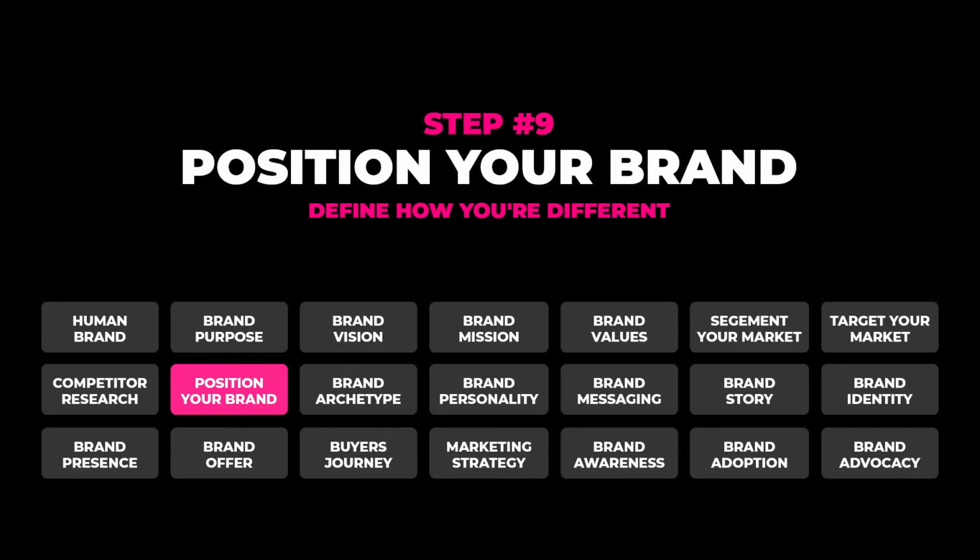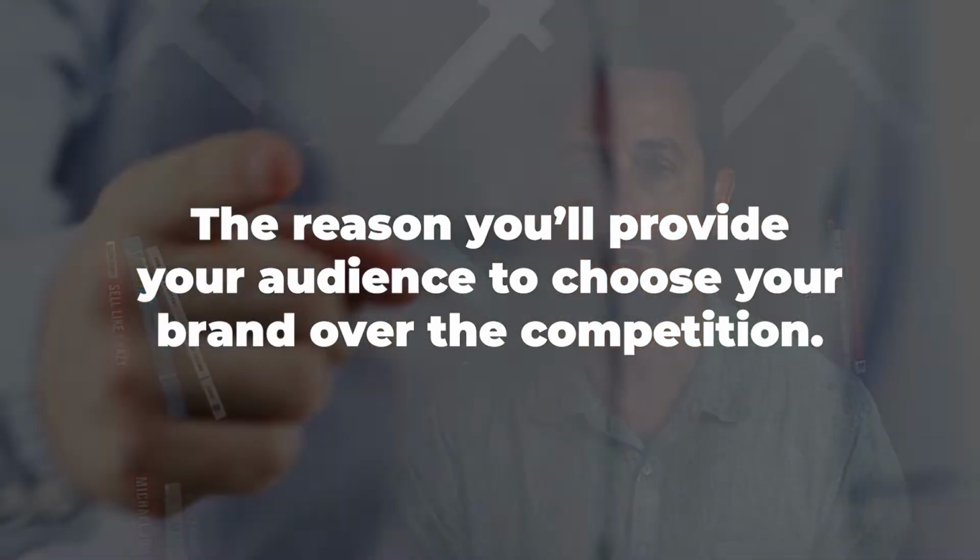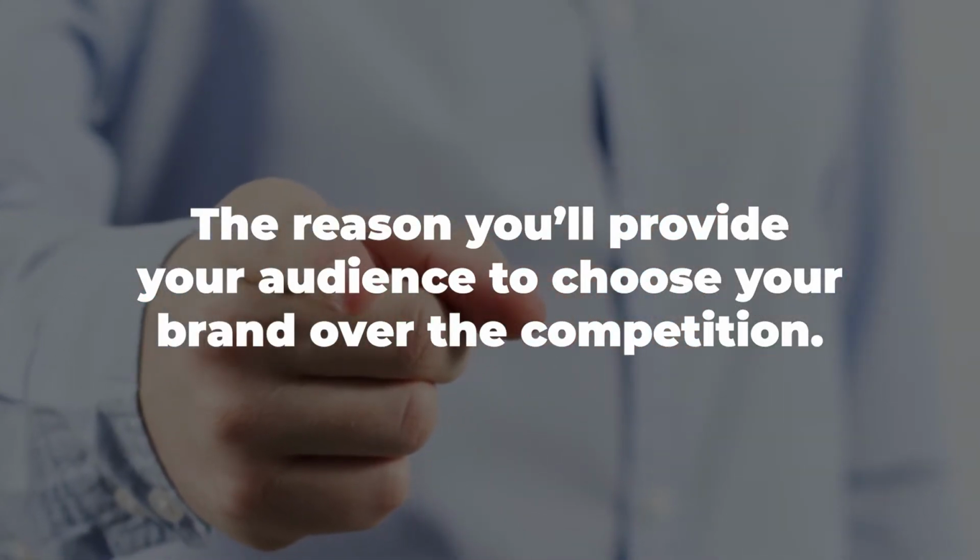Define how you're different. Now, brand positioning is where the rubber meets the road in the strategic brand building process. At this point, you'll have done some heavy lifting in the research and analysis of your market, the segments that you want to target, and the competitors already serving those segments. Now it's time to define the reason that you'll provide your audience to choose your brand over that competition.